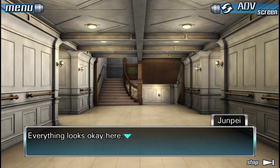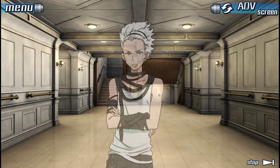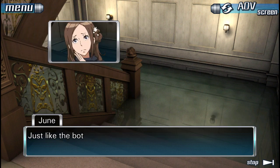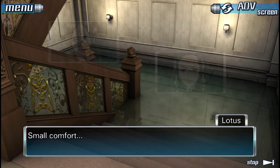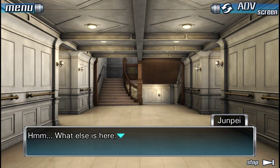Everything looks okay here. Let's check the next deck just to be sure. Yeah, just like I thought. D-deck is totally underwater. Just like the bottom of the central staircase. At least the water level hasn't really changed. Small comfort. May as well head back to C deck. What else is here?